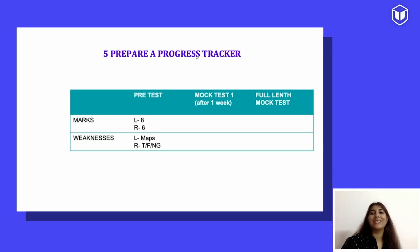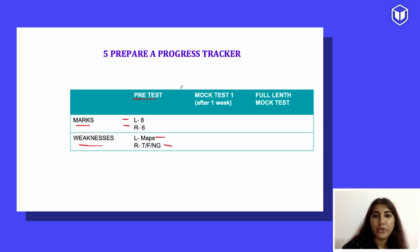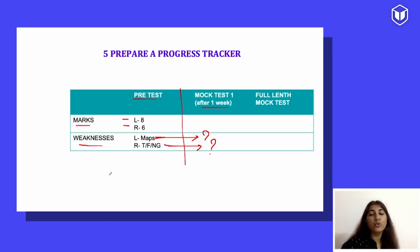Lastly, prepare a progress tracker. So you have 15 days, make the most of it. Day 1, you take your pre-test. This is how it should look. You write your marks, let's say listening 8, reading 6. Write your weaknesses. So in the first mock test, let's say maths and true false not given. Now, what you need to do is do the same for mock test 1, which you are going to take after 1 week. Check, have my scores improved? And what about my weak areas? Am I still making errors in maths? Am I still making errors in true false not given? So that will really help you understand how you are progressing.